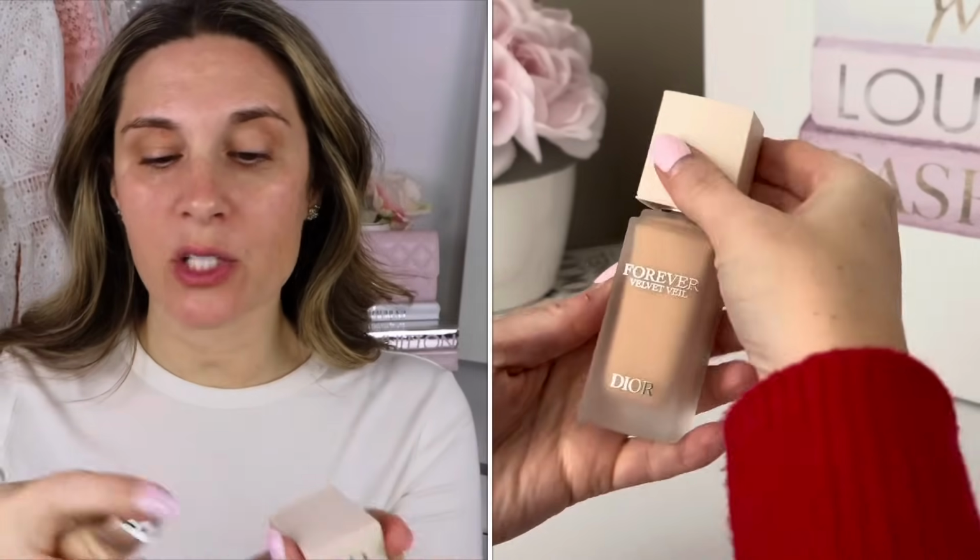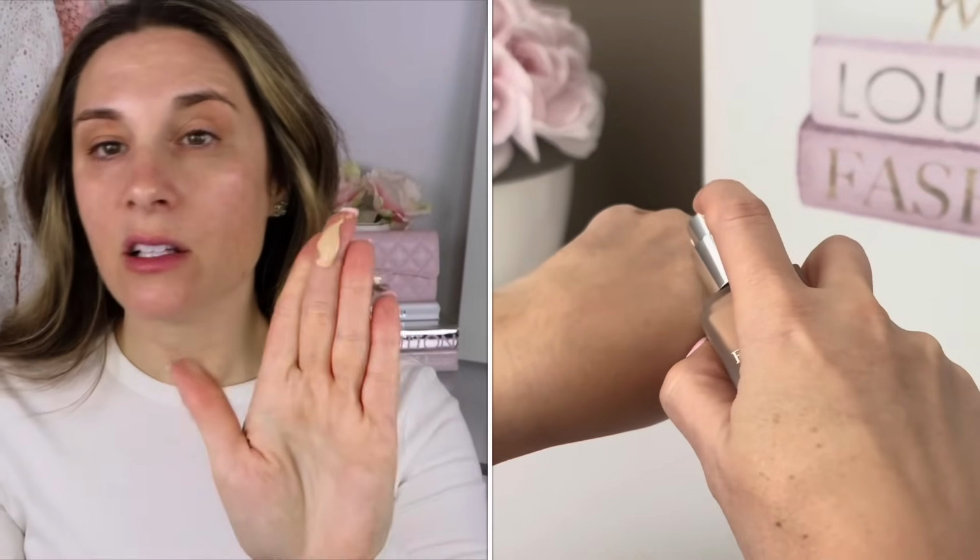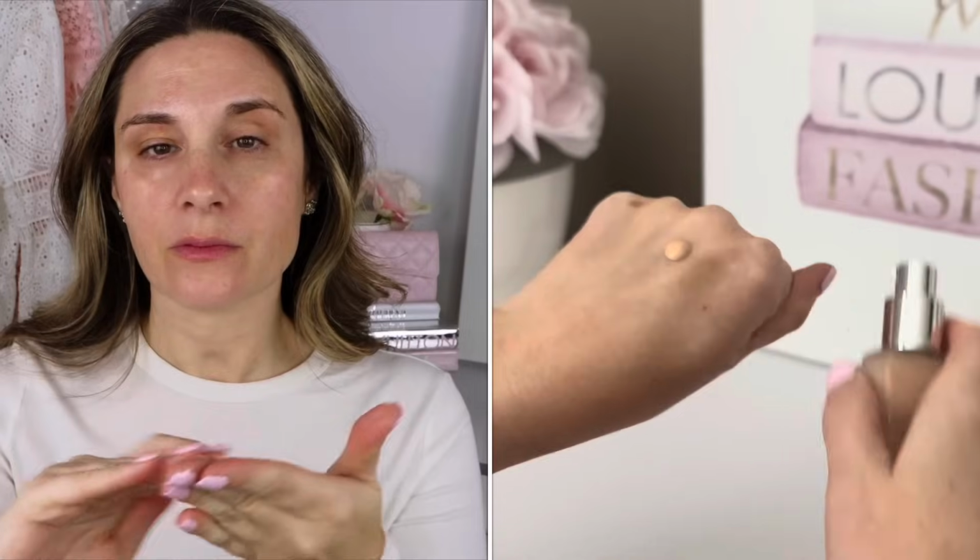You can use that as a primer alone if you want, but I picked up a new primer from Dior, and this is a product I have been using and I love it. It's the Forever Velvet Veil. Now, this is going to give you long wear matte coverage. So if you're someone that doesn't like a matte makeup, you might not like it, but I love it because I have an oily T-zone. You can apply it with a brush, but I'm just going to apply it to my fingers, and it kind of looks like a foundation.